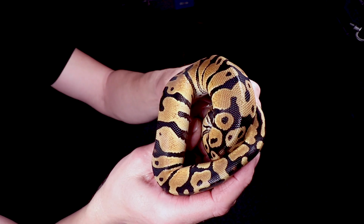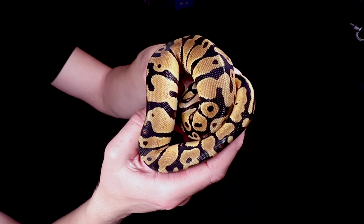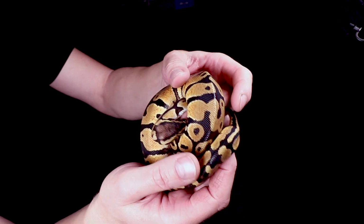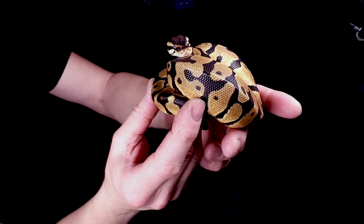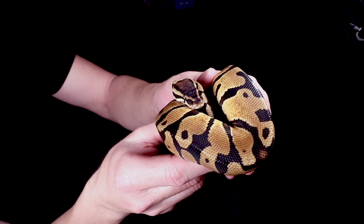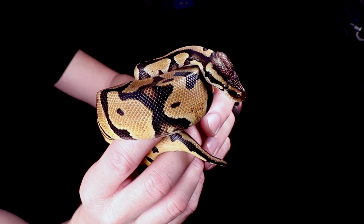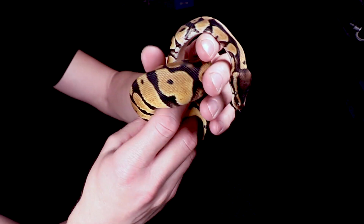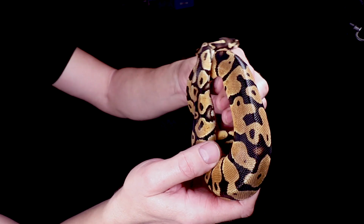So this one is a pastel. This time it's 100% het desert ghost. We know for sure from the breeding that this guy carries one copy of the desert ghost gene, which is pretty interesting. Usually your pastels have kind of green eyes, if you can see his eyes. If you mix it with other genes like spider, you actually really bring out the green eyes in the bumblebees with the pastel and the spider.